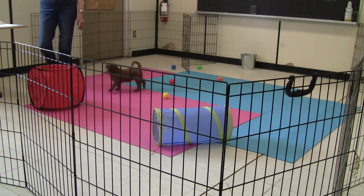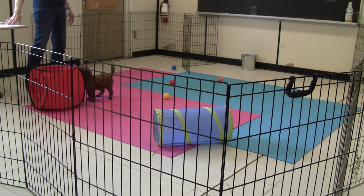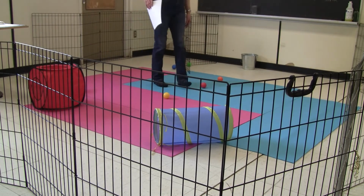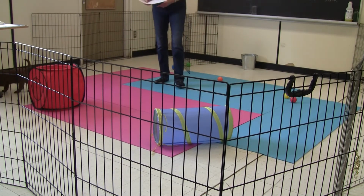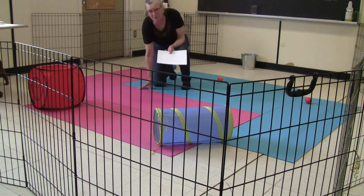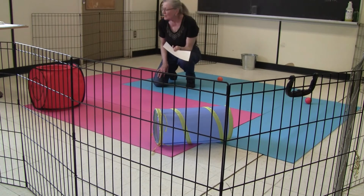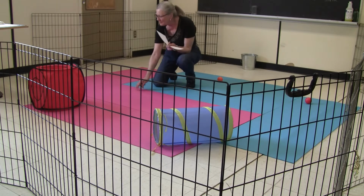So as social as she is, I'm going to say that when she's really comfortable in an environment, she's going to become more environmentally focused. So do your exercises, like watch me and start with the come. Puppy. Puppy come.